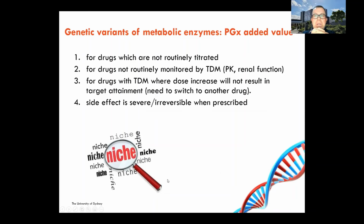So when we consider when pharmacogenetics could fulfill a role in the ICU, I think there are a few items that we can consider. So first, for drugs where there is no routine titration based on effects, for drugs where there is no routine TDM based for variability in exposure caused by renal function, for drugs where we do TDM, but when we know there is an ultra-rapid metabolizer, we know that we will never hit our target, or it takes too long to actually achieve that target in a relevant time frame in relation to the disease. Last but not least, I think very important is if we have a genotype that is related to severe or irreversible side effects, that is something that we could really benefit from by preventing that treatment from being prescribed.